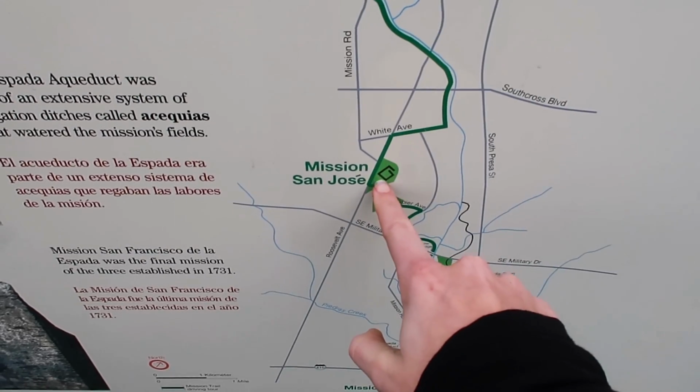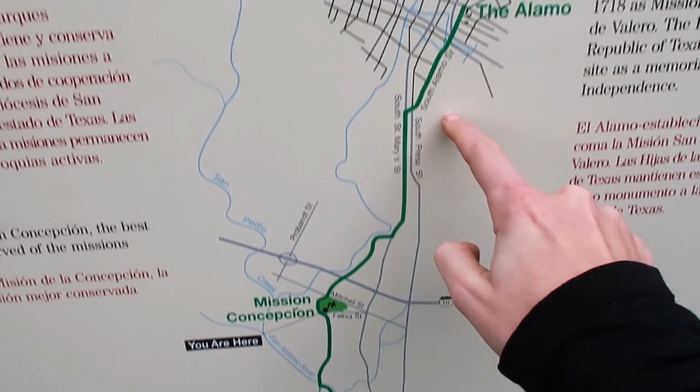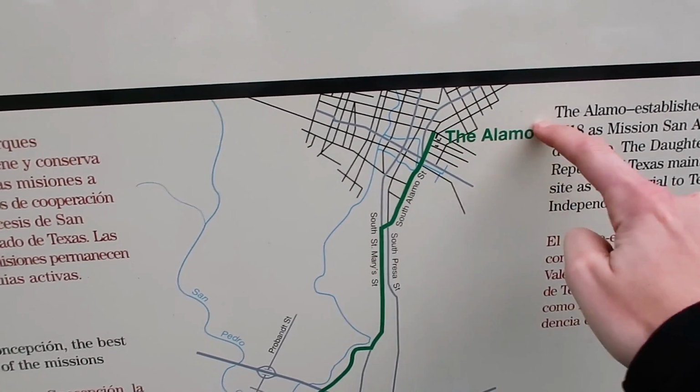We started here and came up here. We're gonna head to the Alamo next.